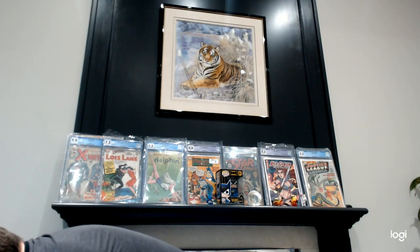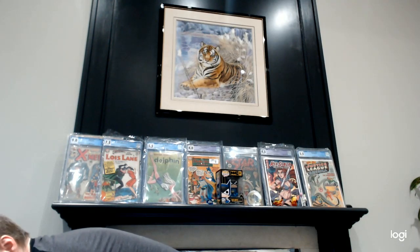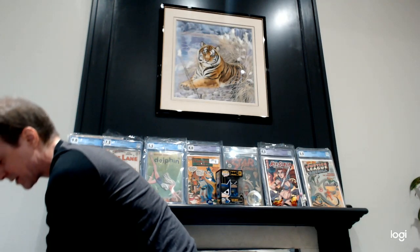Let's see, oh, next one. They really wrap these ones well. Oh my goodness. Wow, so heavy too. I'm making a huge mess. Huge mess here. Okay. These turned out really nicely though. I have to give it to PGX. They did a good job.